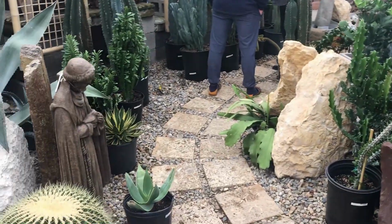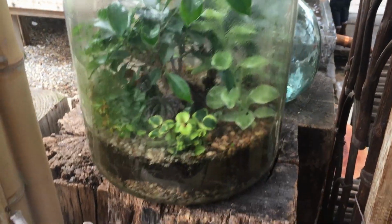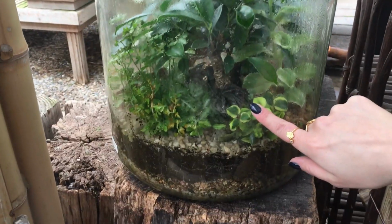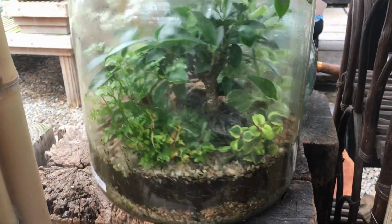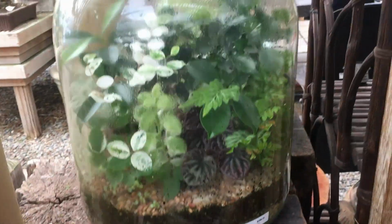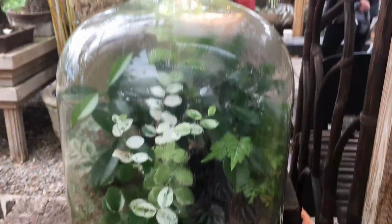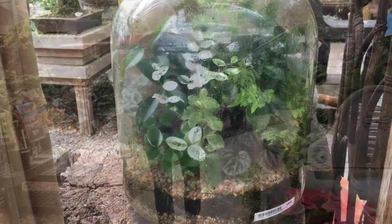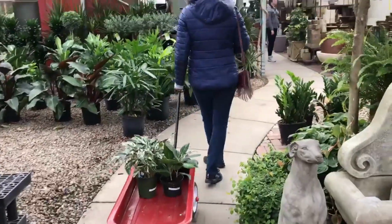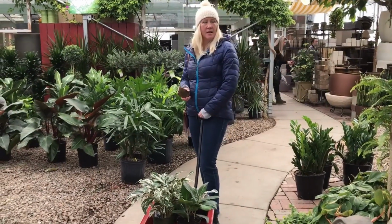Look at this cute terrarium. Oh, it's heavy. Oh, look at that peperomia. So cute. Some ferns. Don't knock it off of there. I'm not. I'm being careful. That'd be bad. That is really cute. $2.99. It's awesome. Wish I could keep that alive. I'd kill it. Oh my gosh. Do you want to go ask?